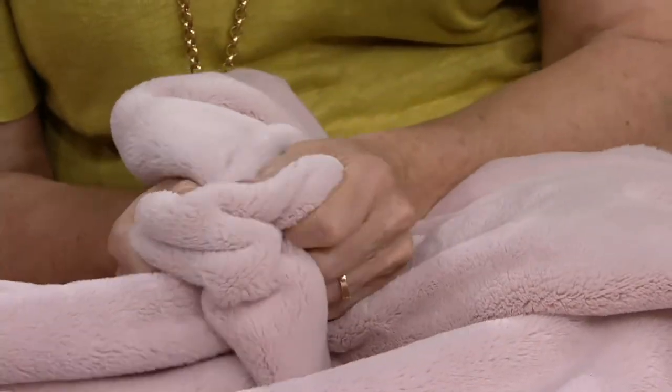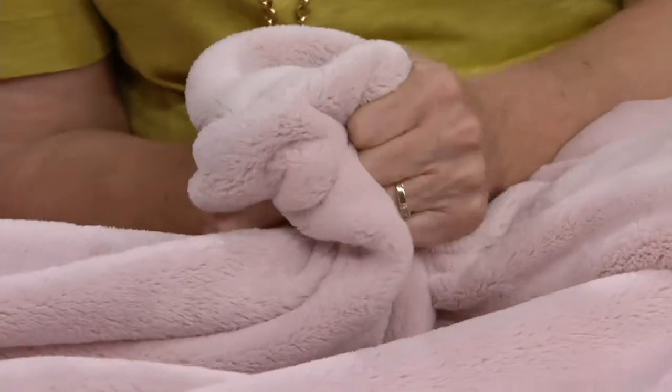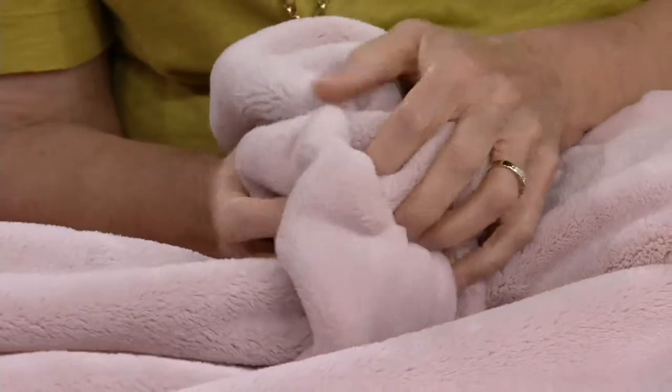It cuddles you and it snuggles you. So it's like this perfect hug. You know when you get that hug from your best friend or your hubby and it just feels so good? Well, that's what this blanket feels like.